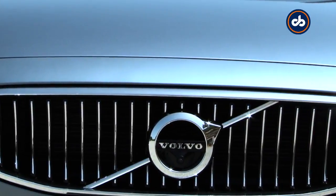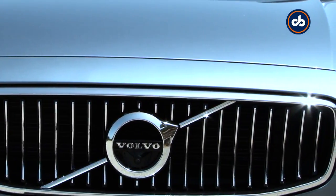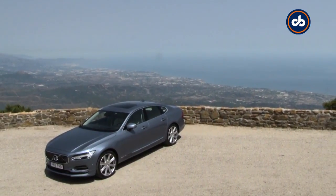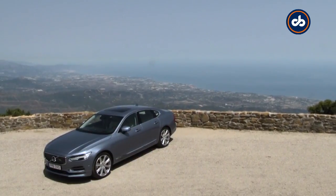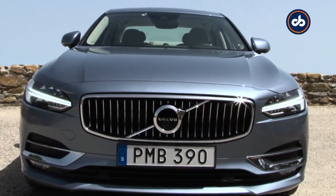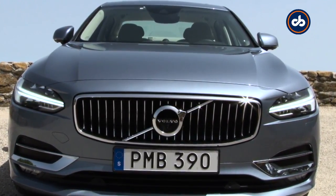Volvo flogged the predecessor of this car, the second generation S80, for 10 long years. The new S90 is a much needed model. It gets to us soon, with bookings opening next week. Expect prices to be in the 50 to 55 lakh rupee region, and it will compete with the 5 Series, E-Class, A6 and XF.